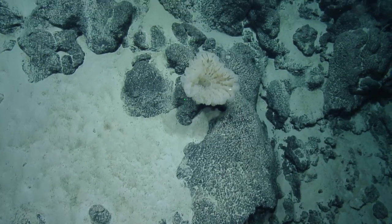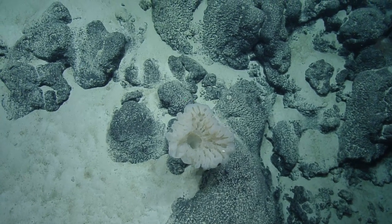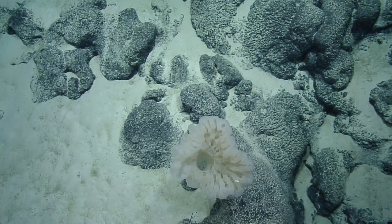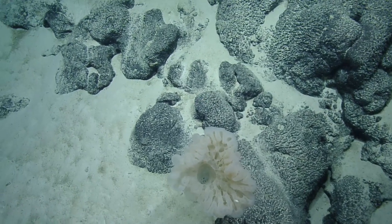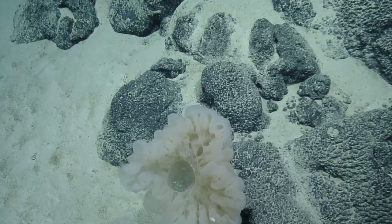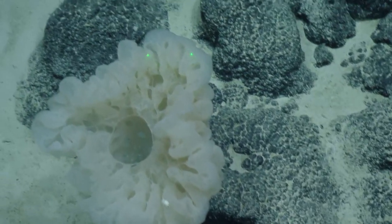Ooh, sponge. Here's another one. Oh, that's a pretty one. That looks like a beautiful vase. Get some snaps of that. Very different than the one we just saw. Yeah, that's gorgeous. I would put that as a centerpiece in my house.